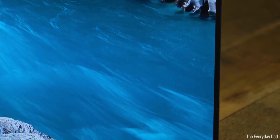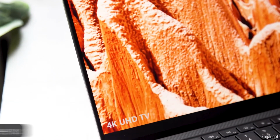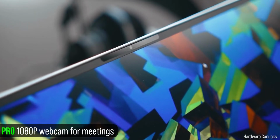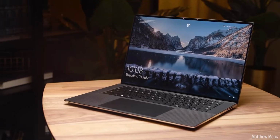However, Dell's Infinity Edge side bezels are so thin that the XPS 15 is nearly all screen, but it still manages to sneak in a webcam that records in clear 1080p with the ability to log in using face recognition.